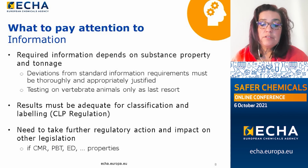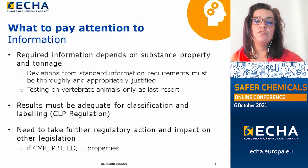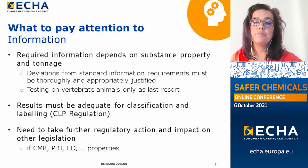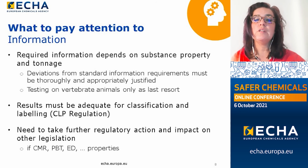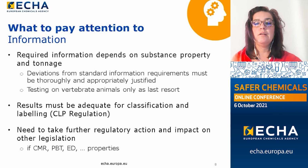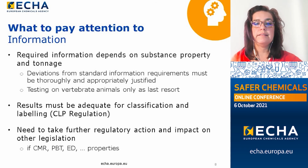So for your dossier to be up to date, you must provide information which depends both on the properties of your substance and on the tonnage you have registered. Deviations from standard information requirements are possible only if they are thoroughly and appropriately justified according to the rules set in REACH. And I also, of course, want to remind you that testing on vertebrate animals can only be performed as a last resort, and in some cases, you need to justify that you have considered other means before deciding to go for animal testing. And this is to ensure no duplication of animal tests.